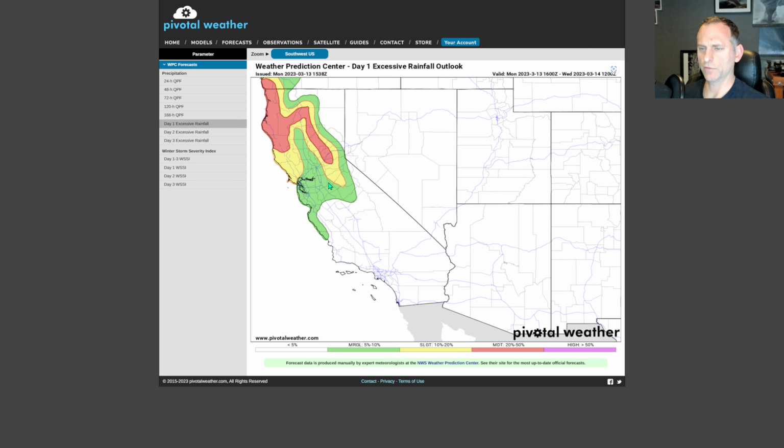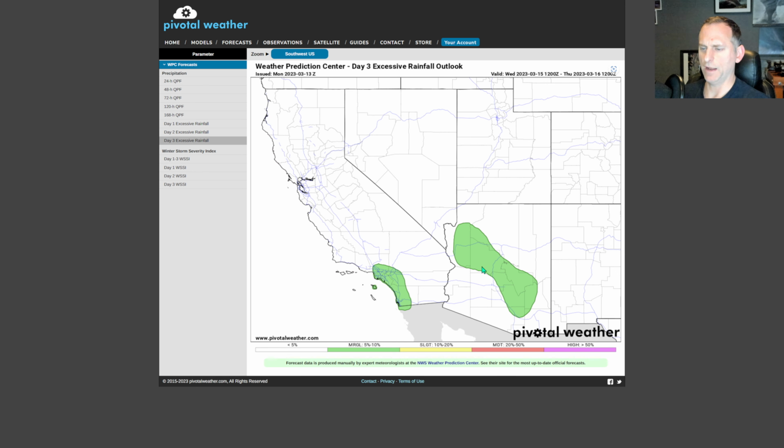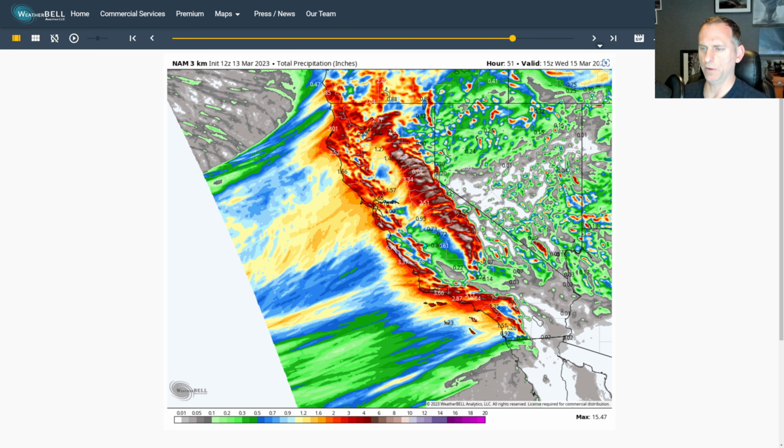This is the day one excessive rainfall outlook. It starts with Northern California through the Sierra Nevada, some of the Siskiyous, all the way down towards the Bay Area a bit. Day two has some big impacts, of course, along the foothills of the Sierra Nevada. You can just imagine this warm southwest flow being slammed into the mountain range and being lifted by the terrain, wringing out that moisture, heavy precipitation. Same thing along the coastal ranges here, all the way down through Southern California. And this is day three, as that atmospheric river is finally moving out of the region.